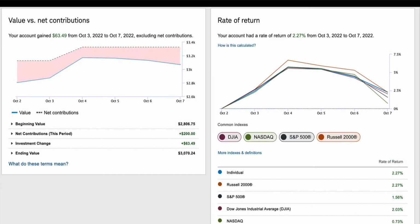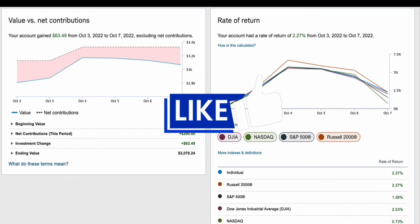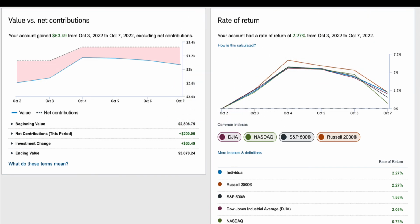Hello, in this video, I'd like to show you my Charles Schwab Stock Portfolio brokerage account for the week of October 3rd, 2022. This stock portfolio account is made up of individual stocks that I picked to see how well it performs, to see if I can grow this account to $100,000 over time, and to learn how to become good at investing. So let's see how this brokerage account performed for the week of October 3rd.